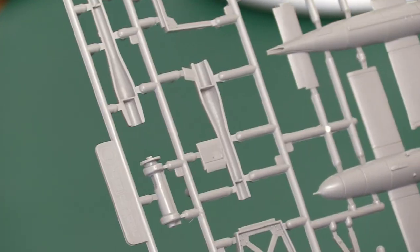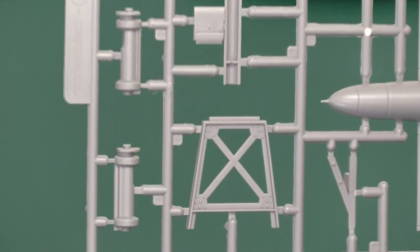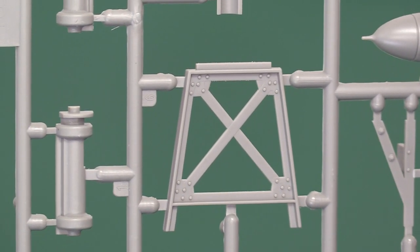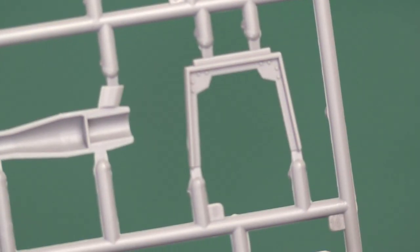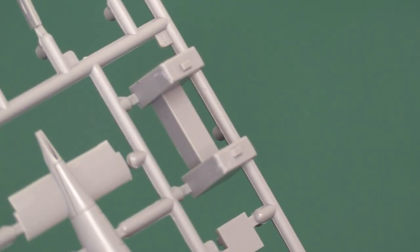So there's some nice moulding here. There's some nice moulding, I've got to say. That's nice, isn't it? The support section that actually supports the ramp, and there's another piece of it here. That's kind of it, I guess.